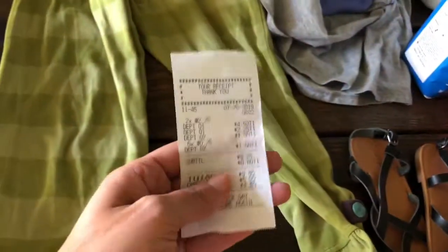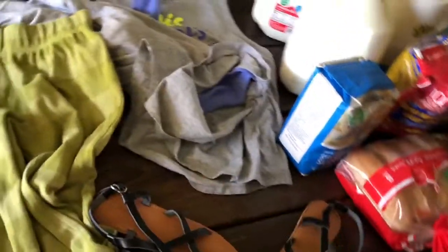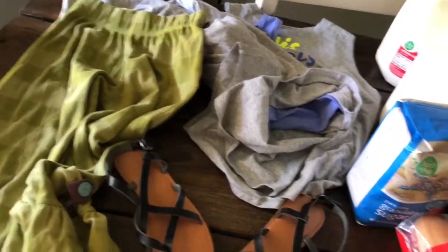This one. $9.85 for all this. So that ain't bad. You get 3 shirts, a pair of pants, and a pair of shoes.